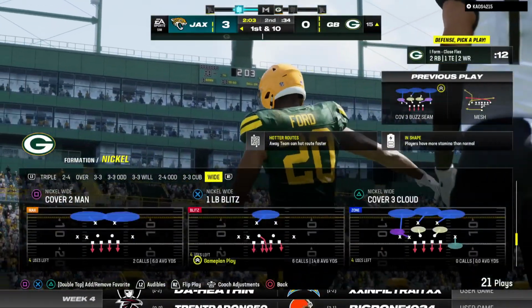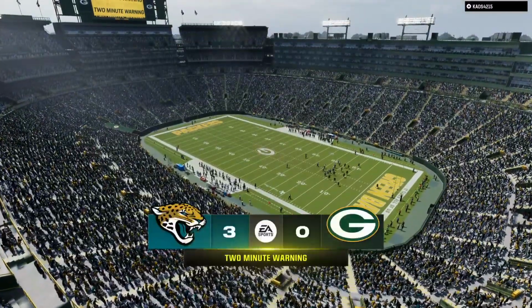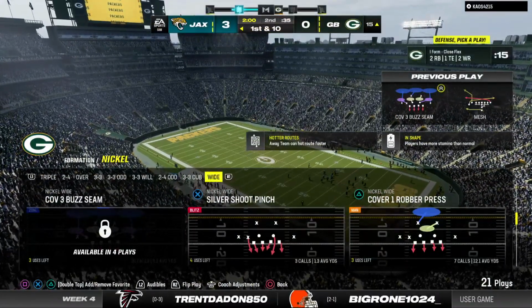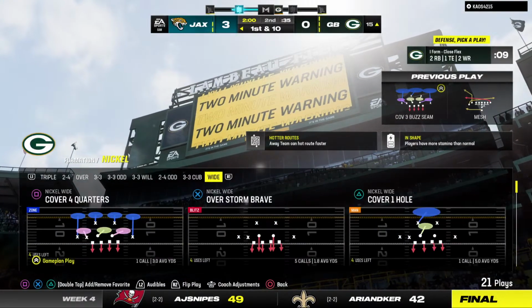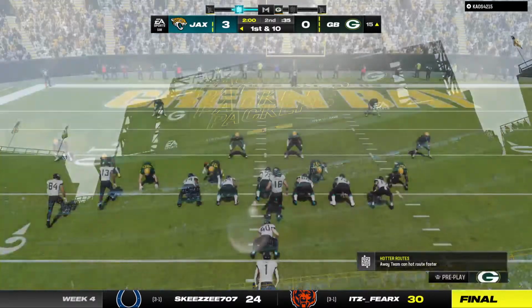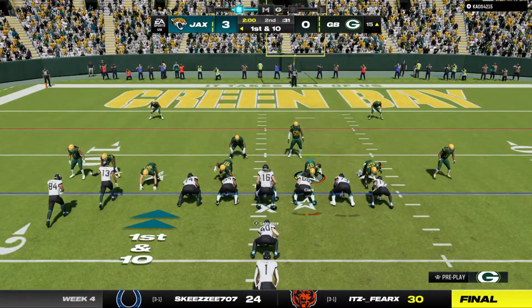And the Jaguar 1st down. 2nd quarter, 2 minutes remain. 3-0 our score. This offense finding its legs now. Here's another 1st and 10.